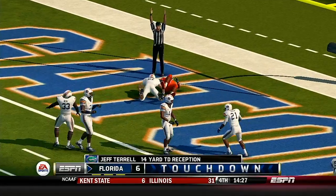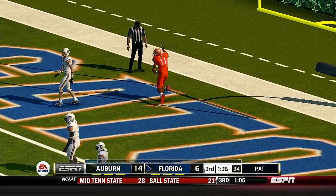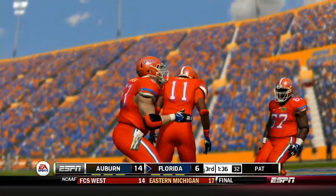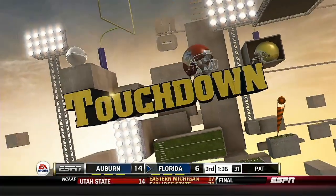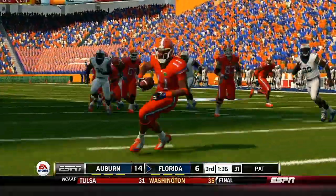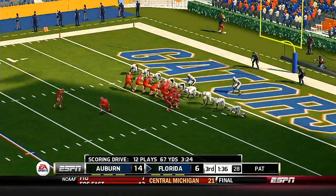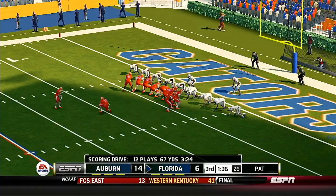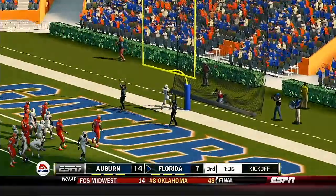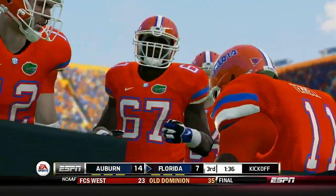Throws complete, touchdown. That was a well drawn up play for the wideout. Yeah, they saw something upstairs. It led to a touchdown. You can thank the play calling there. Very impressive. Tacks on the extra point. It was a 12-play, 73-yard drive, and they get it in for seven.